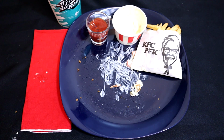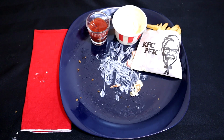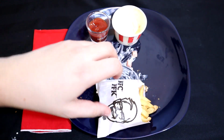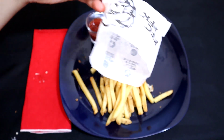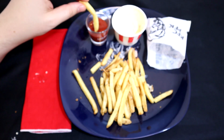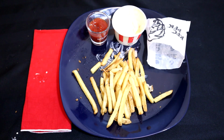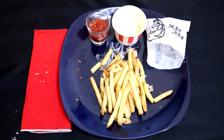Oh man, I wish I had more of that. Okay, so we'll end it off with the fries. I'll empty out the bag here. There we go. Nice golden fry here. Dip it in our shot glass. Can't go wrong with french fries. And ketchup.